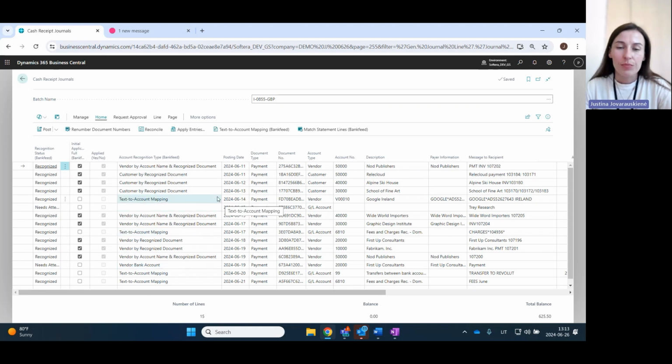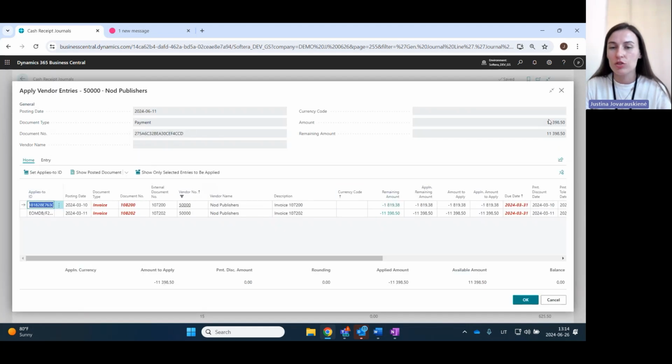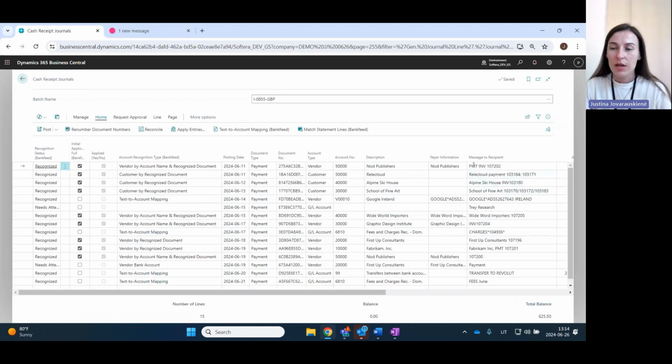What Bankfeed does, when the statements are uploaded to Business Central, is look at the field message to recipient, and if we have in the message to recipient field some information about invoice numbers, Bankfeed is able to find customers and vendors because of these invoice numbers, and not only to find and recognize these customers and vendors, but also to make the application. As we see, we have here account recognition type vendor and customer by account name and recognized document, because we have document numbers here. And if I press apply entries, I see that those payments are applied with invoice numbers, because we have this information here.